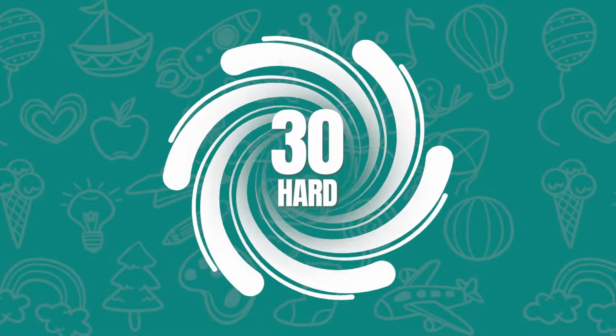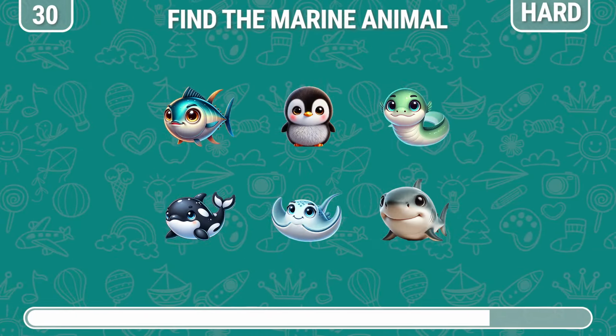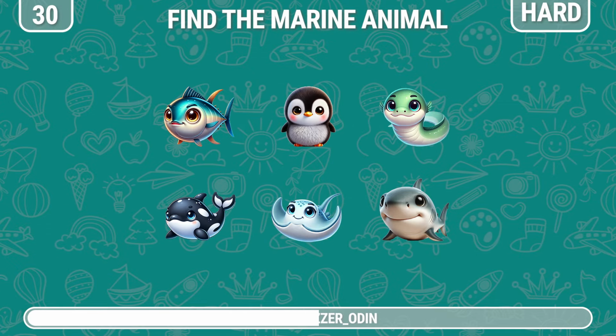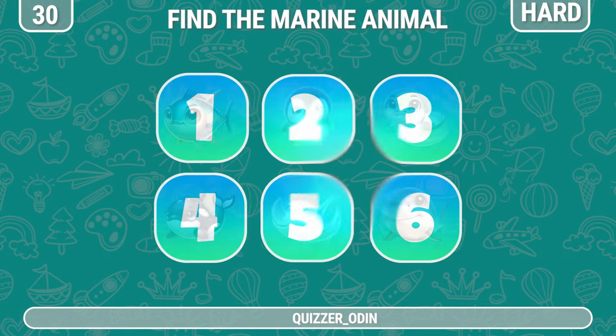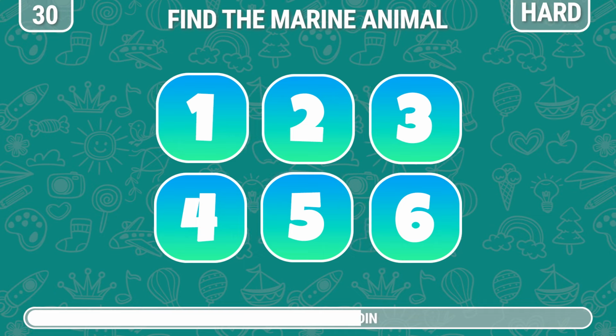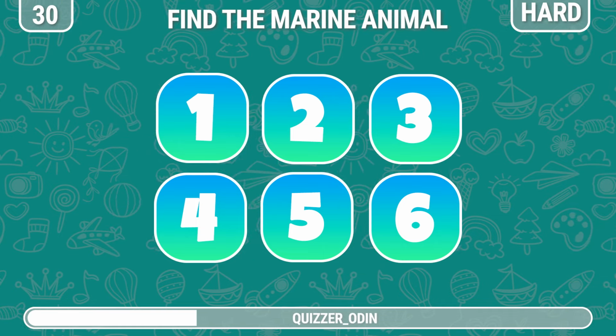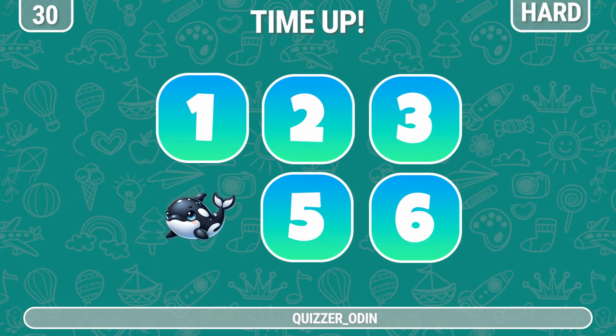Round 30. Last question, remember where these animals are in your brain. Now, can you remember where the killer whale is? Killer whale is here. Congratulations.